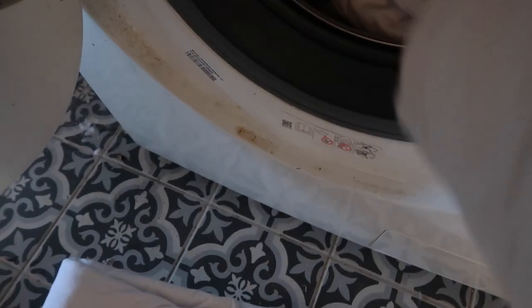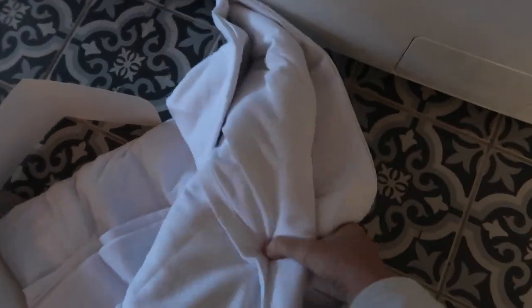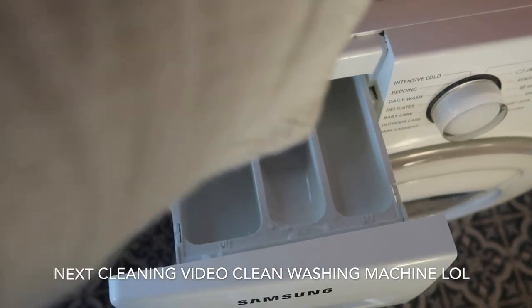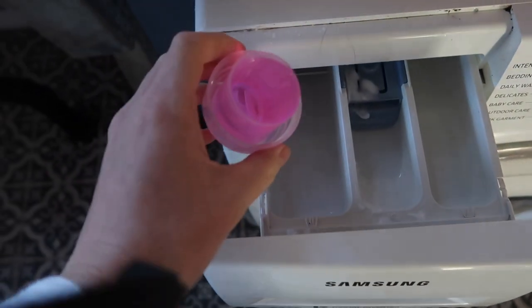I washed all of her bed linen for her bed. It was all new bedding, so I thought it would be lovely and nice and fresh. I would love to know, do you wash all of your new bed linen or do you just pop it straight on your bed? But I just love the idea of getting new bed linen and washing it, and then when you jump into that fresh bed it feels really good.